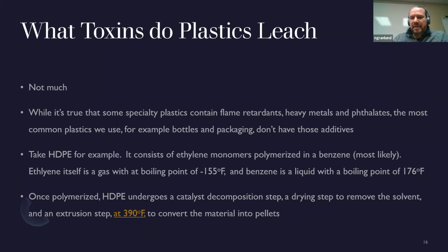A lot of people think that plastics leak toxins into our foods when we use them. What's in our bottles, what's leaking into our food as we heat it up in the microwave. Well, in reality, not much. While it's true that there are some specialty materials that contain flame retardants, heavy metals, and pollutants, and those types of things, the majority of the common plastics we use are bottles and packaging, and they don't have those types of additives in them.